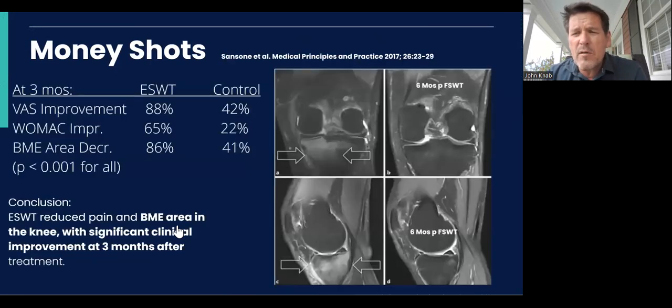Okay, bone marrow lesions. BML is a hot topic in orthobiologics, right? Did you know that you can also treat painful BMLs with shockwave? You can. This is a group of 86 patients with painful BMLs of the medial compartment of the knee. 2 groups, 55 received focused shockwave, 1 session every 3 weeks for 9 weeks, so a total of 3 sessions. 31 patients received no treatment, and at 3 months, there were statistically significant differences in VAS, WOMAC, and decreased size in BMLs in the shockwave group compared to the no treatment group.